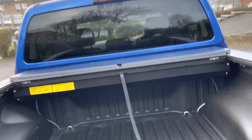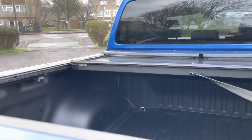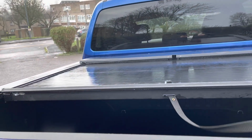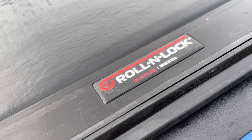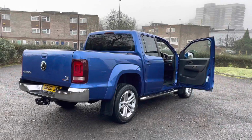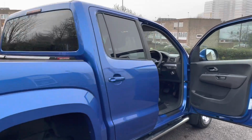This Amarok is fitted with a load cover which is lockable. If I pull the strap, you will notice as I pull the load cover back, it locks into certain places and doesn't fly back to the front. This cover is made by Roll and Lock. This Amarok is painted in a metallic paint which is called Ravenna blue.